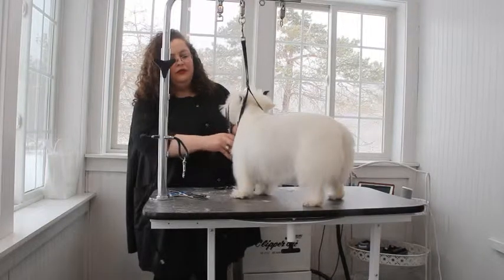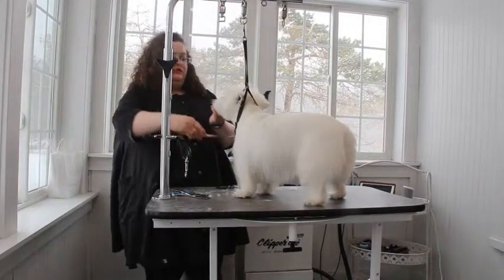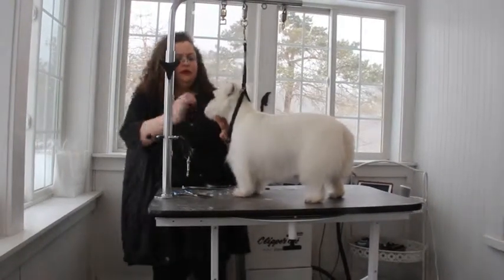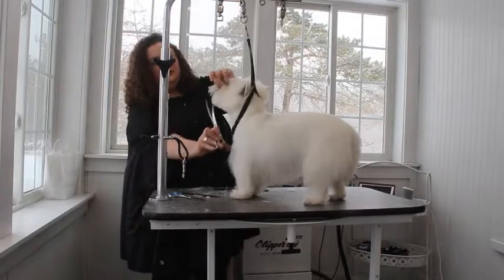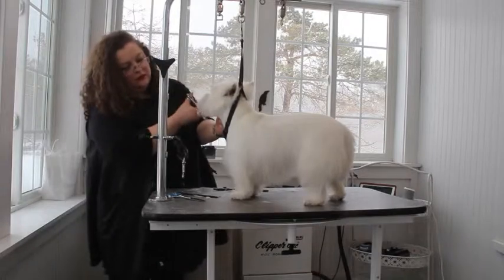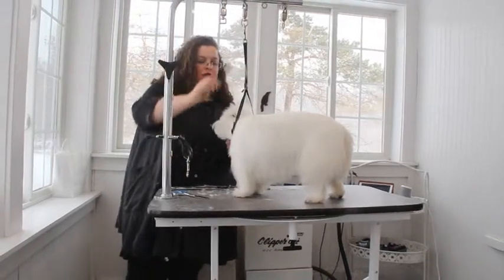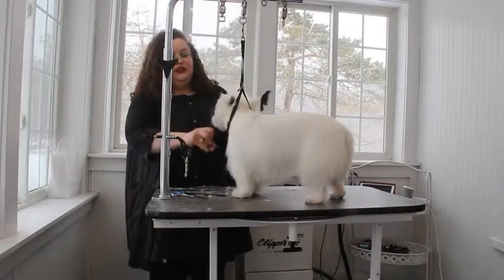Keep combing everything up. Try to make sure it's nice and even and round, round, round. We do some other requests, some no round heads, very square. I'm going to use all my chunkers here for this, so it looks very natural.